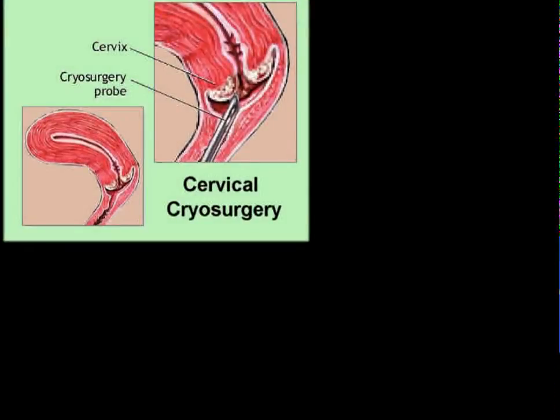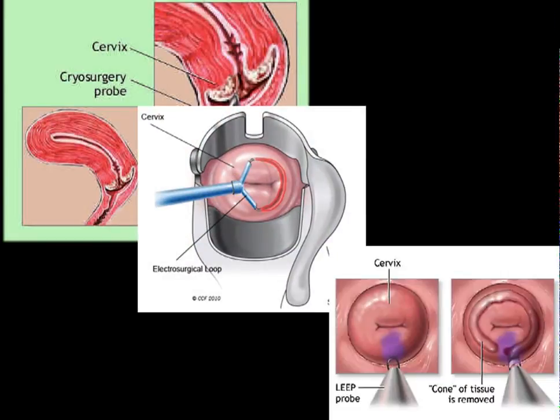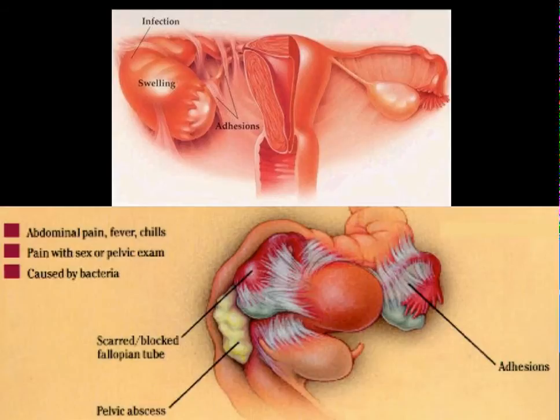When these treatments have not worked or when cervicitis has been present for a long time, treatments may include cryosurgery, electrocauterization, even laser therapy. If untreated, cervicitis may lead to pelvic inflammatory disease, infertility, ectopic pregnancy, chronic pelvic pain, spontaneous abortion, cervical cancer, or other complications during delivery of a baby.